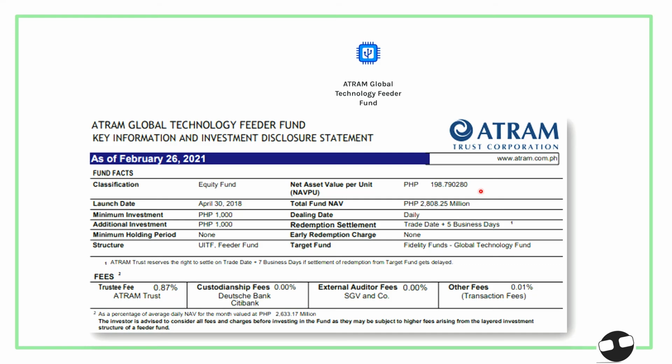Now, we all know that during the COVID season, we were all working from home, and our students were studying from home. That's why you can see here a very good pickup of gains. Again, this is a feeder fund, with a minimum of 1,000 pesos. You don't have to own dollars to invest in this tech feeder fund.